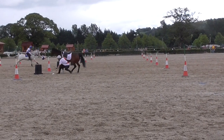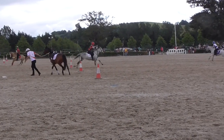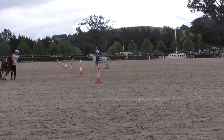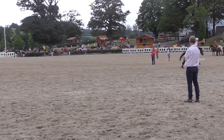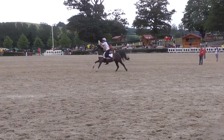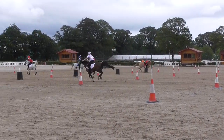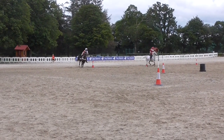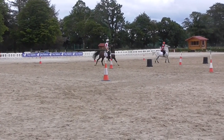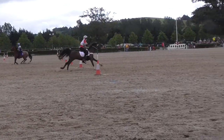Hatband. Wales hatband is out. Scotland got a great handover. Danish hatband is out. So, away they go. Wales coming back down to finish the race. Denmark at the top as well. Scotland get a hatband out as well. Their last rider.